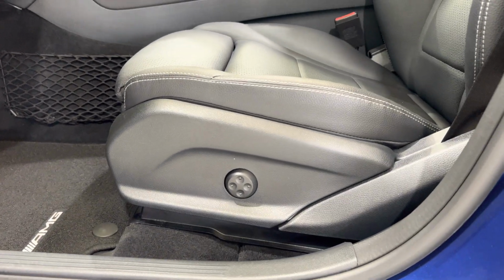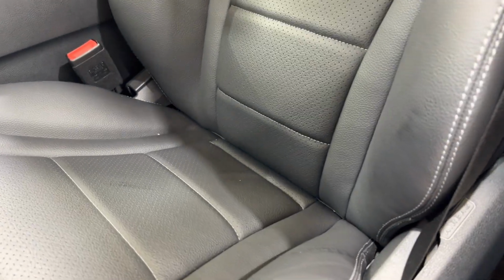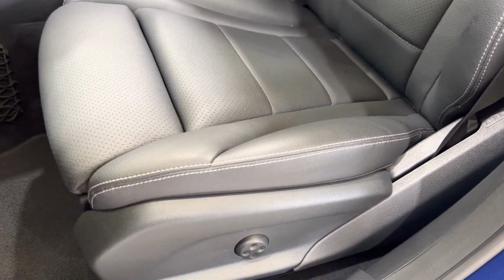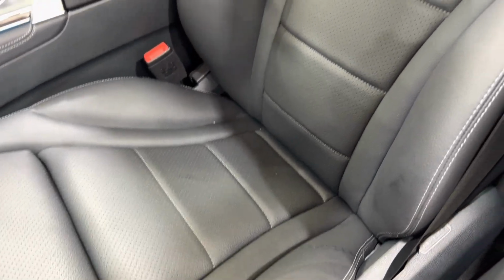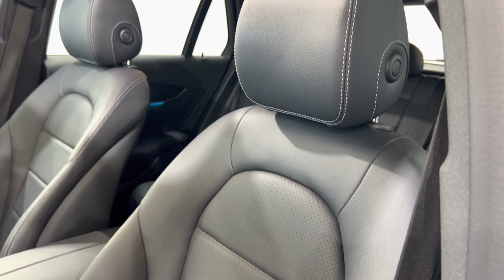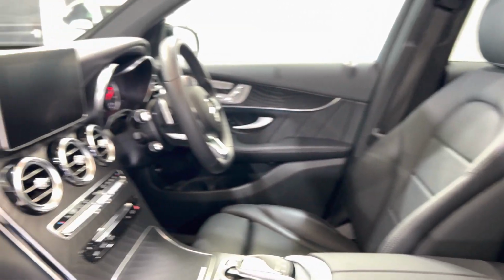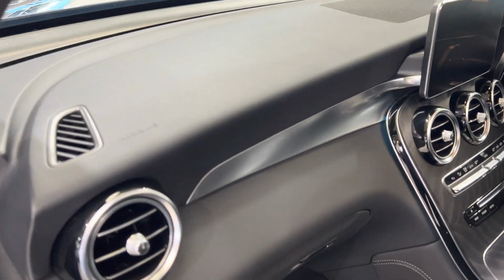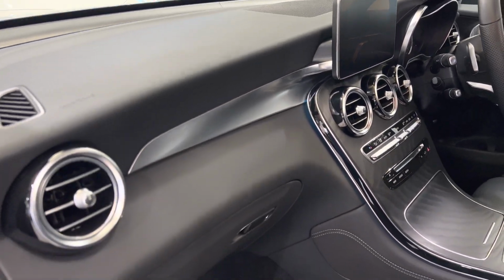We've also got here the electric lumbar, which will inflate from the bottom. There's 2 steps and then further up. And then we've got the perforated, what they call the Artico leather, with the contrasting stitching. I mean, you can just see, looking at these seats, just how nice this car is. And then the dash, the same. Just bring you up on here, we've got airbags up here as well, more speakers up there.